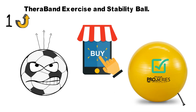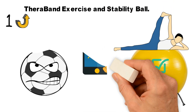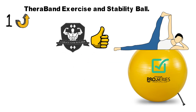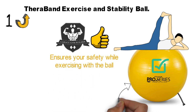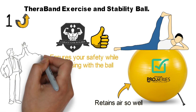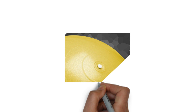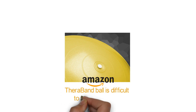Even if it is punctured, the ball will deflate very slowly, allowing you to finish your exercise session. In its review, the Garage Gym Builder says this patented slow deflation technology is a great feature that ensures your safety while exercising with the ball. Because the TheraBand exercise ball retains air so well, you won't have to reinflate it that often, which is a very good thing because this ball does take quite a bit of time to inflate in the first place. In fact, one Amazon buyer says the TheraBall is difficult to inflate properly.